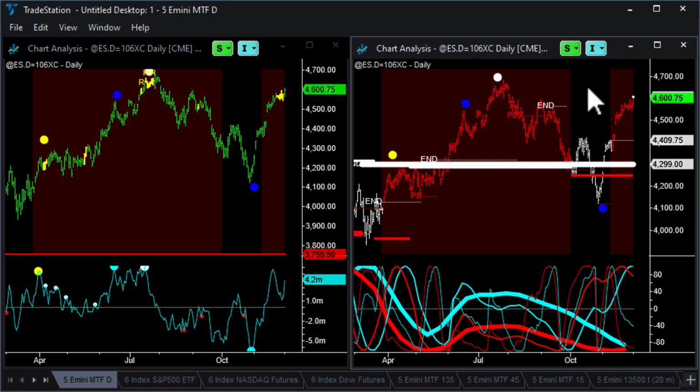We kept on powering ahead. This week we're now up at 4,600 on the E-mini, despite my warnings that we were going to have some weakness last week and this week. It just hasn't eventuated at all. I sound like a broken record, but I'm going to say we're going to have some weakness this week, maybe. I don't know.